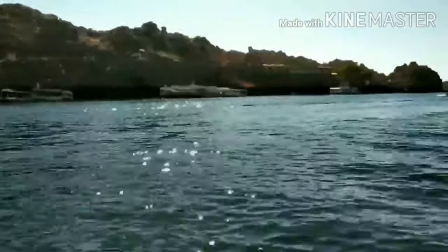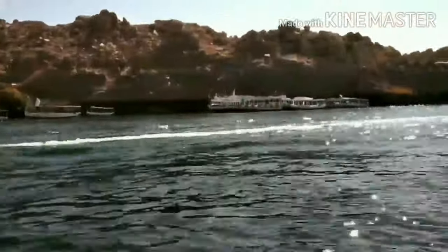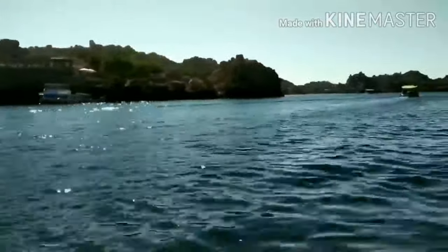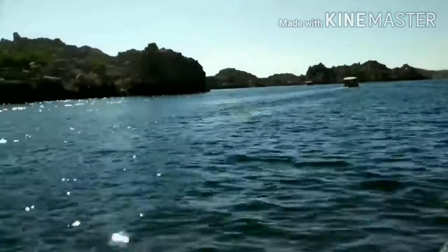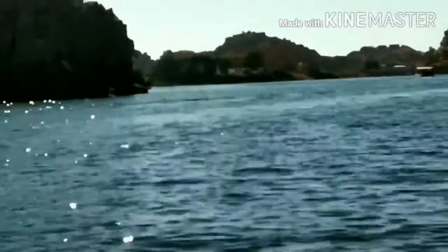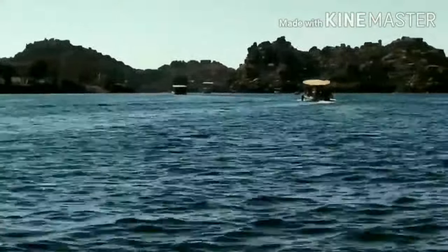Hi friends, we are taking a short boat ride on Lake Nasser in Aswan, Egypt to reach Philae temple, which dates back to 6th century BC. This temple is dedicated to Isis, Osiris and their son Horus. Known as Pearl of Egypt, this is a tranquil island surrounded by clear blue waters and black granite boulders. This beautiful temple complex is one of the most picturesque in all of Egypt.